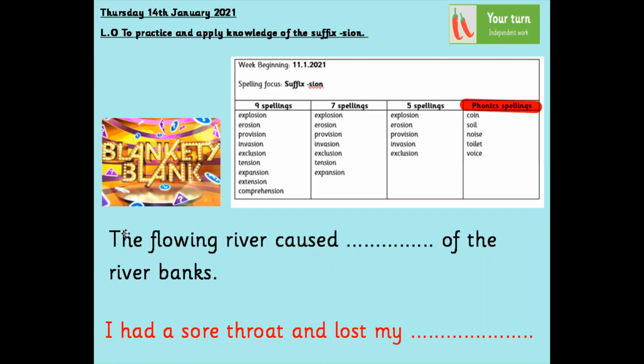Okay, the second sentence, the flowing river caused blank of the riverbanks. And our phonics sentence, I had a sore throat and lost my blank. Fill in the blanks now, off you go.